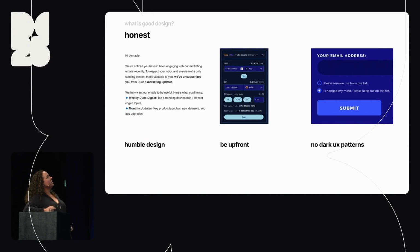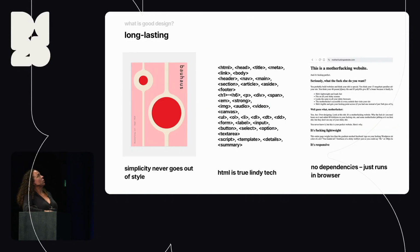Keep your design honest, be upfront, tell your people that you've all unsubscribed them, basically. Oh shit, I'm running out of time. So be upfront, don't hide information, don't do dark UX patterns, never pre-select a radio button, that's the worst UX crime.